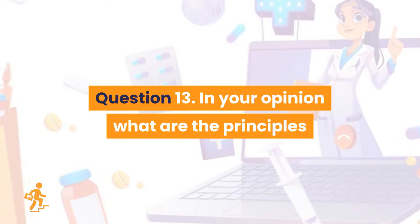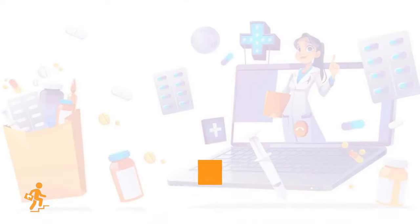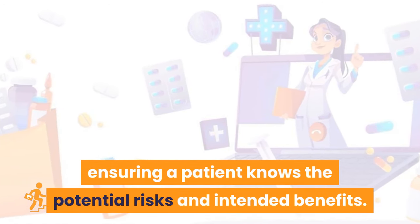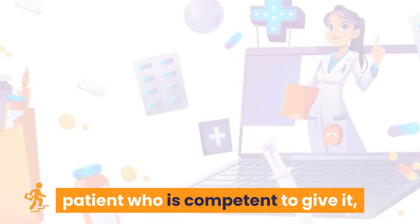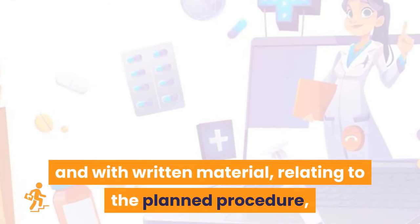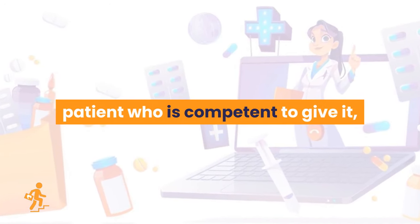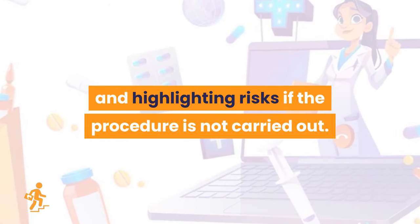Question 13. In your opinion, what are the principles of gaining informed consent prior to a planned surgery? Option A, gaining permission for an imminent procedure by providing information in medical terms, ensuring a patient knows the potential risks and intended benefits. Option B, gaining permission from a patient who is competent to give it by providing information, both verbally and with written material, relating to the planned procedure for them to read on the day of planned surgery. Option C, gaining permission from a patient who is competent to give it by informing them about the procedure and highlighting risks if the procedure is not carried out.